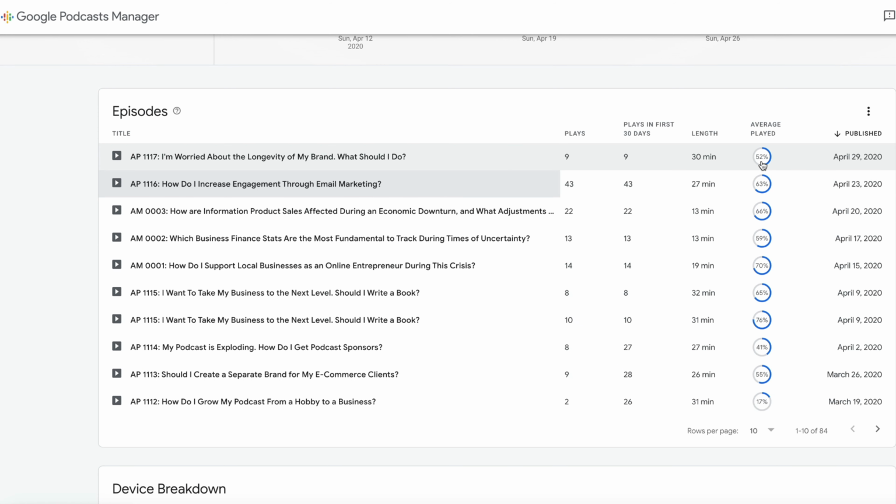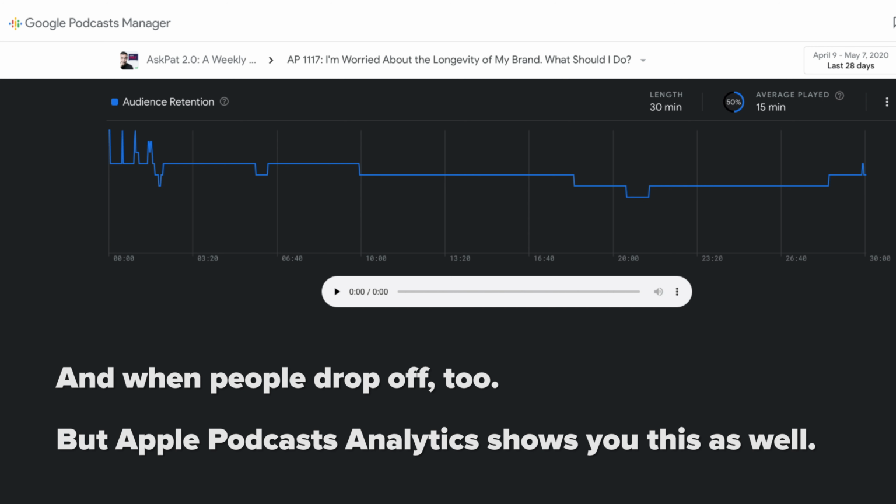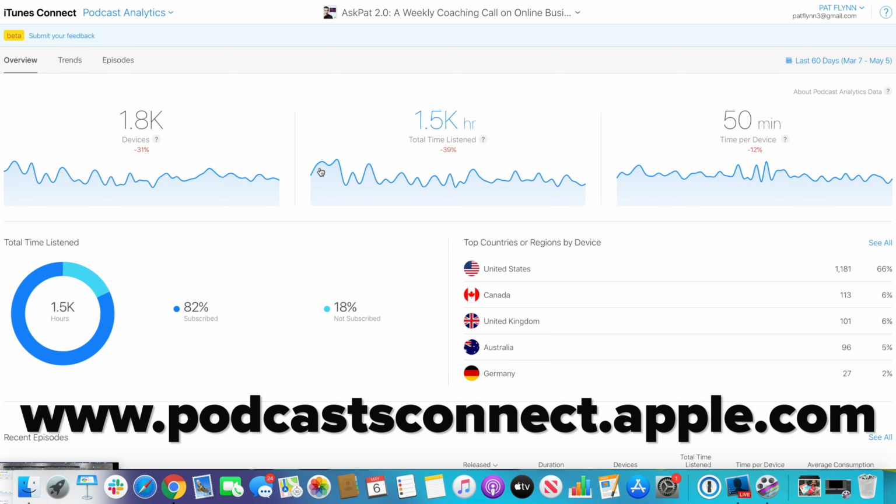Now, the one thing that Google will give you is the average length that a person is listening to a show. So that's retention rate. As you can see here, these have a retention rate of about 63%, 62%, 70%. So this gives us some good insight in terms of what people are sticking around for, and that's great. However, we can often get this information already. If you're in iTunes Connect through podcasts.apple.com, you can get a lot of that same kind of information too. So there's nothing new here yet.